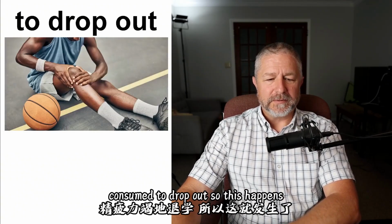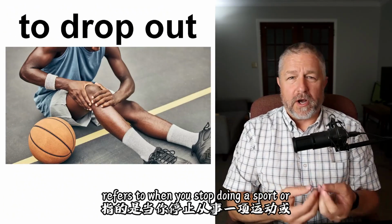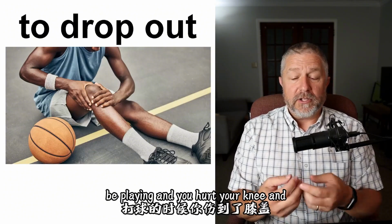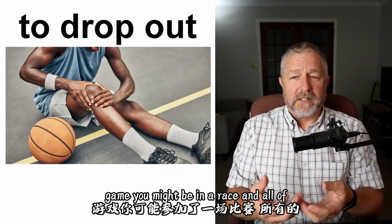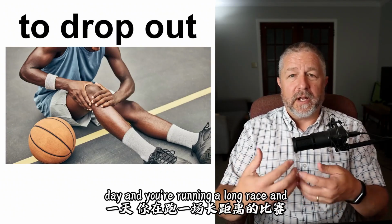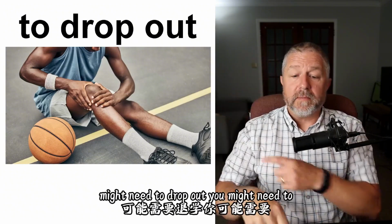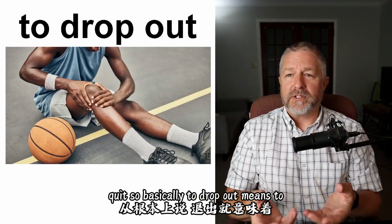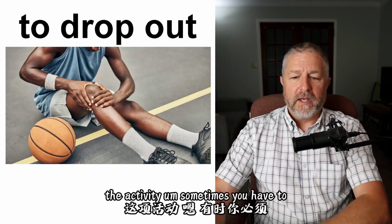To drop out. This happens sometimes for a couple of reasons. This refers to when you stop doing a sport or stop doing an activity. So you might be playing and you hurt your knee, and then you might need to drop out of the game. You might be in a race on a really hot day, you're running a long race and you get heat stroke. That's when you're outside in the heat for too long. You might need to drop out. You might need to quit. So basically, to drop out means to no longer do the activity, to quit doing the activity.